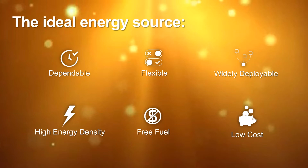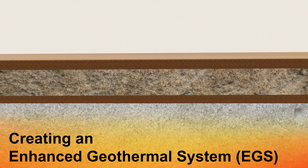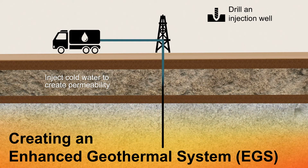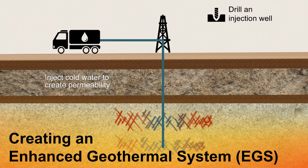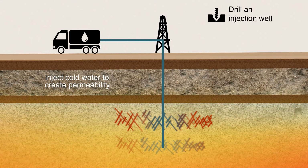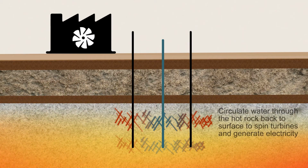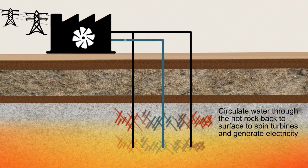So I'm going to be talking about enhanced geothermal systems. How do you create an EGS? You drill an injection well, pump cold water into that well to create permeability at depth. Once you've created that permeability, you drill production wells into there and then circulate water through the heat exchanger you've built in the hot rock to spin a turbine and generate electricity.